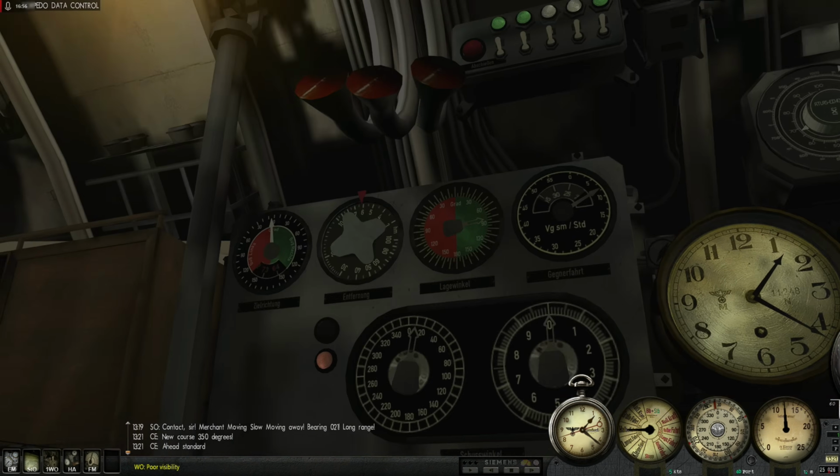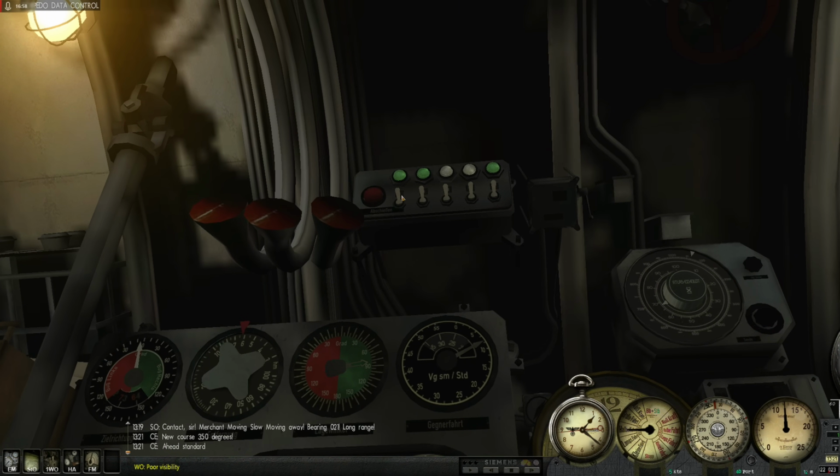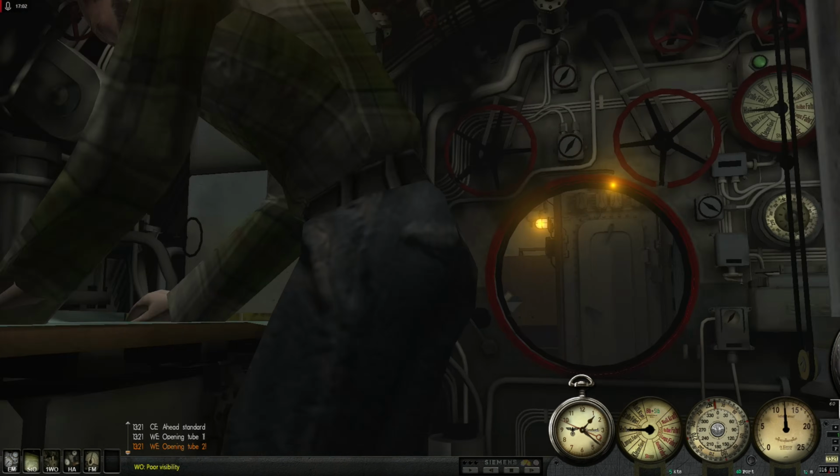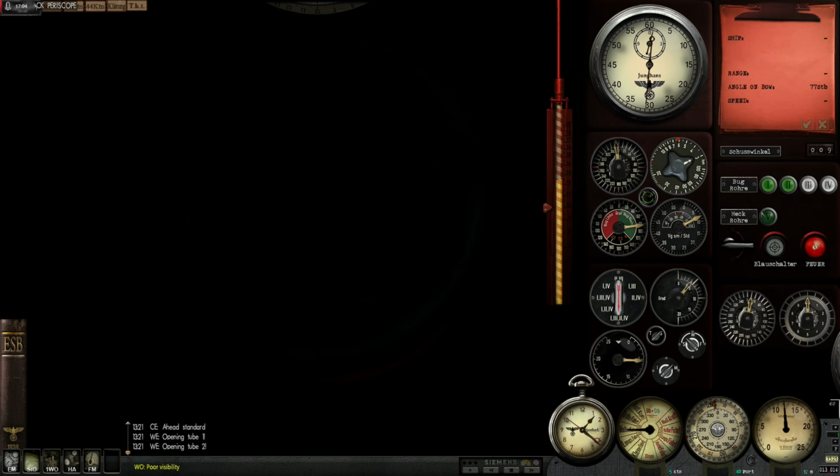Weapons officer. Open tubes 1 and 2. Oh, and I should set up the torpedoes, by the way. 6 meters. 6 meters. Impact. Impact. Switch to salvo. Salvo angle 2. There we go. Slow us down now.